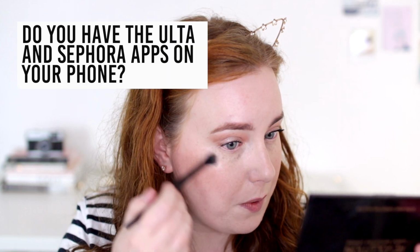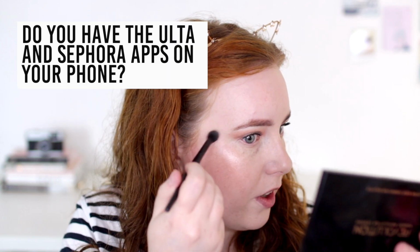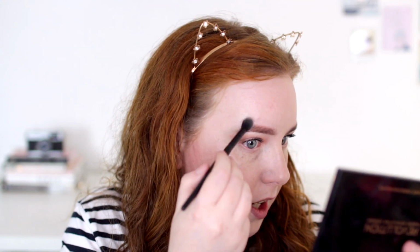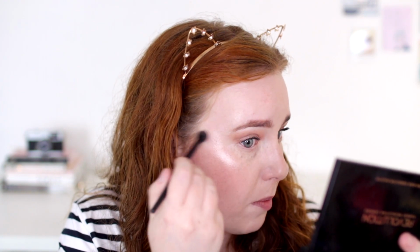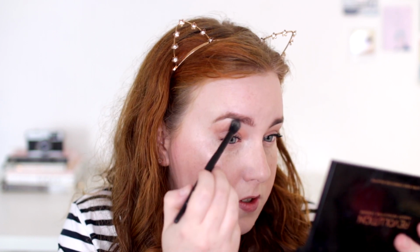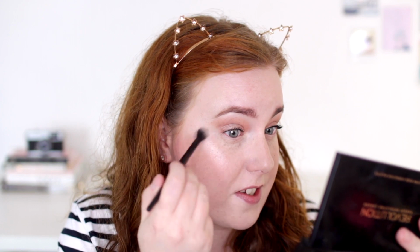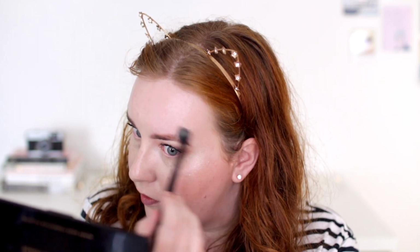Do you have the Ulta and Sephora apps on your phone? We don't have Ulta and Sephora here in the UK, but I do have the Boots app on my phone, which isn't brilliant if I'm honest. Superdrug, I don't think they have an app. If they do, I don't think it's any different to their website. Usually I look at makeup on my computer rather than my actual phone as well. But no, I don't really do a lot of makeup shopping on my phone.